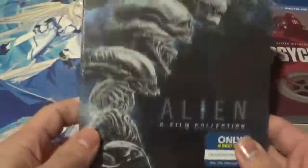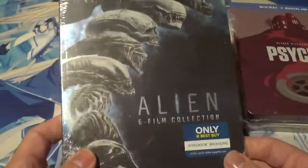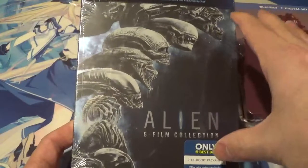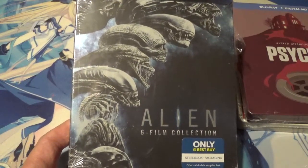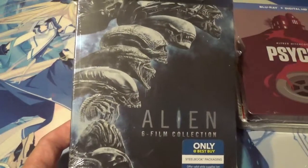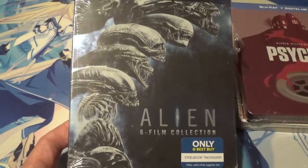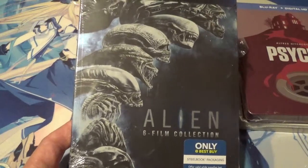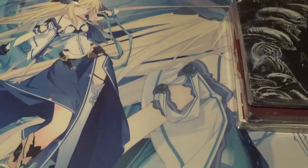But I gotta say, very, very happy to have this in my collection, and I get to watch Prometheus. And I got it on sale too. This was a good deal. And if I were to buy these movies individually in Steelbooks, if they ever came out all in Steelbooks, I'd pay an arm and a leg for it. So to have it all in one collection is perfectly fine with me. That is Alien 6-film collection.